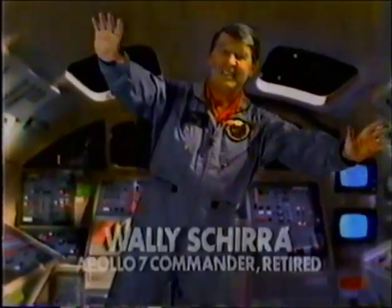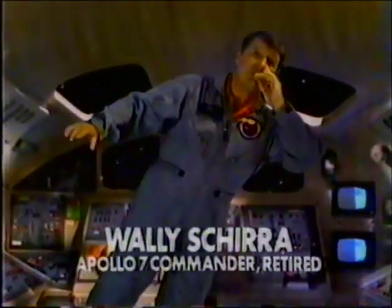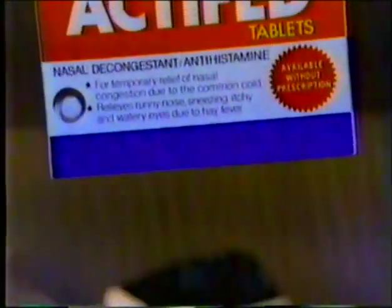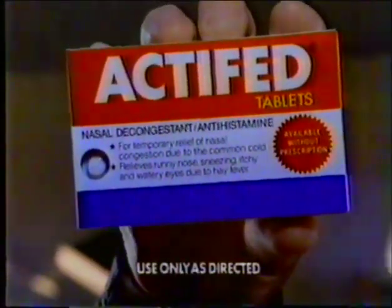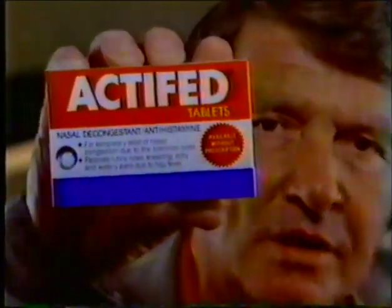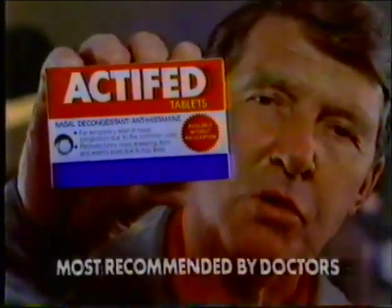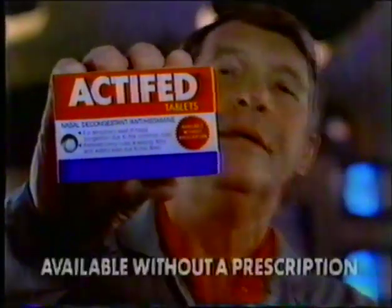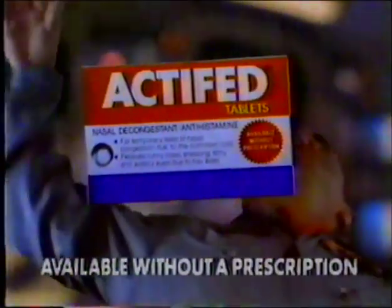You think colds are bad on Earth? Try one in space. When you're weightless, nothing drains. Your nose, your sinuses stay stopped up. You feel terrible. That's why Actifed cold tablets are standard equipment for every astronaut. Actifed delivers. It's the cold tablet most recommended by doctors for fast relief in space and on Earth.